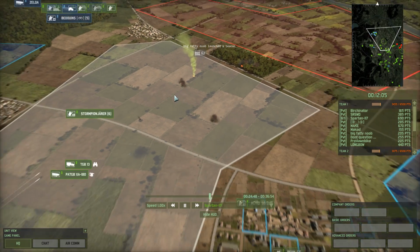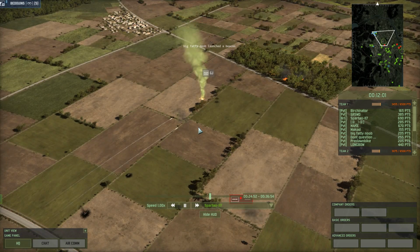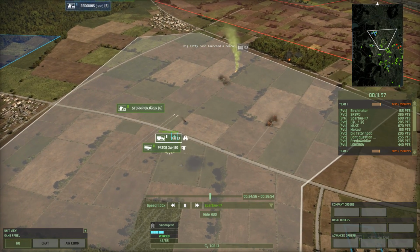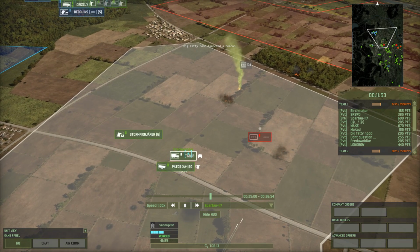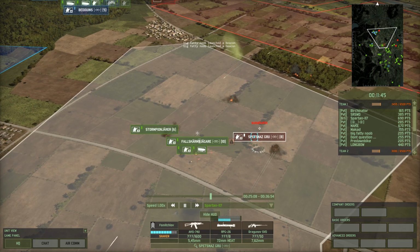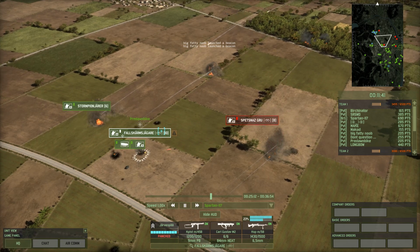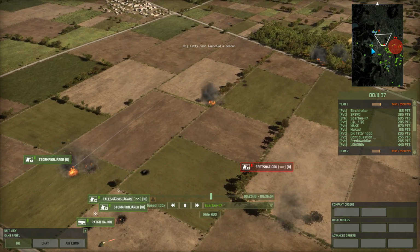Yep, there's the HE impacts. It's gonna take a bit more to get rid of a Spetsnaz team. He's trying it again. Those guys fire again. And they're gonna make quite a hole. There we go. Well, they got him stunned, but that doesn't last long with the Spetsnaz team. HE on their last known location. Sturmpioneer, Volkskremjäger pushing up, but these guys are retreating.